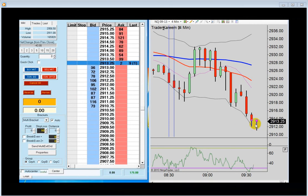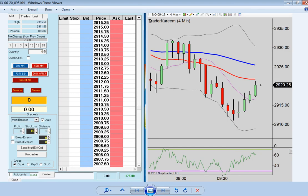But if you look at the trade over here, the price continued. This is just a picture of what happened after the fact. It did continue up, and I would have just ridden this all the way to my level. So that's it for the day. I ended up stopping at 175, usually 200, but today just did not.